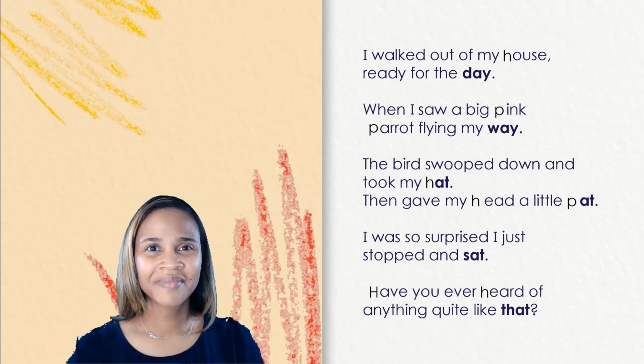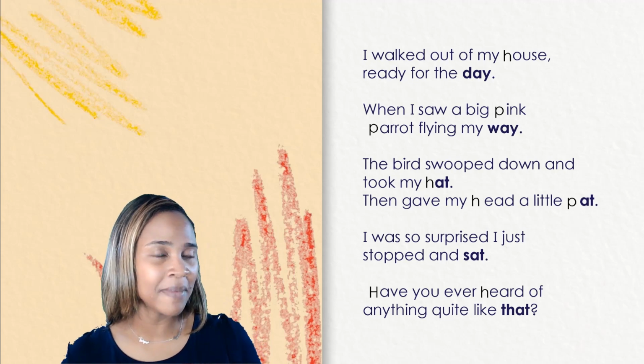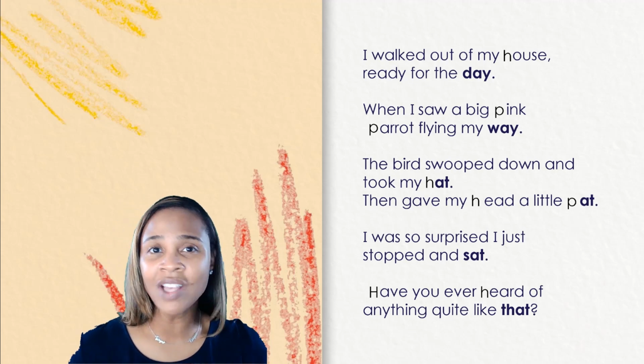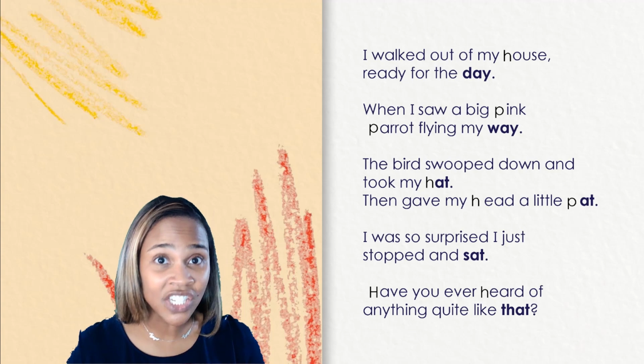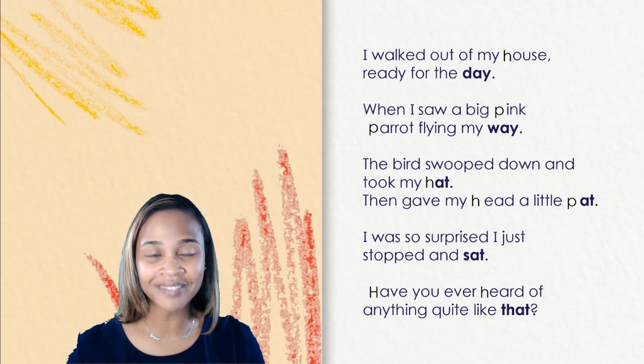Great job. I am going to read through our poem one more time. And I just want you to notice all of the P's and the H's that we can find in our poem. So here we go.